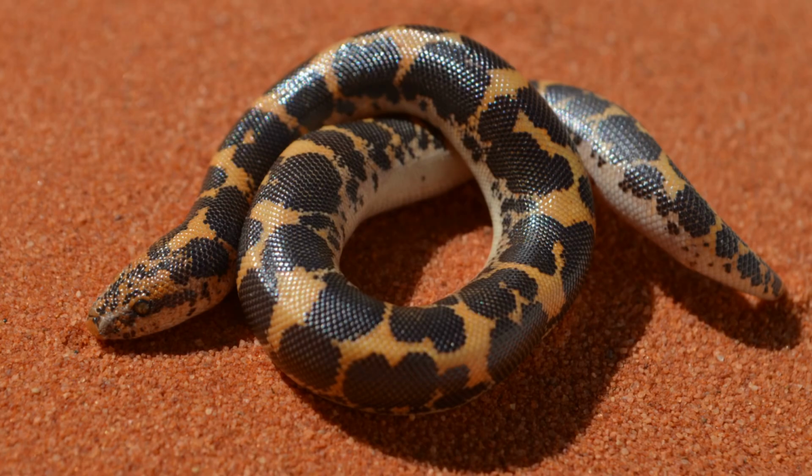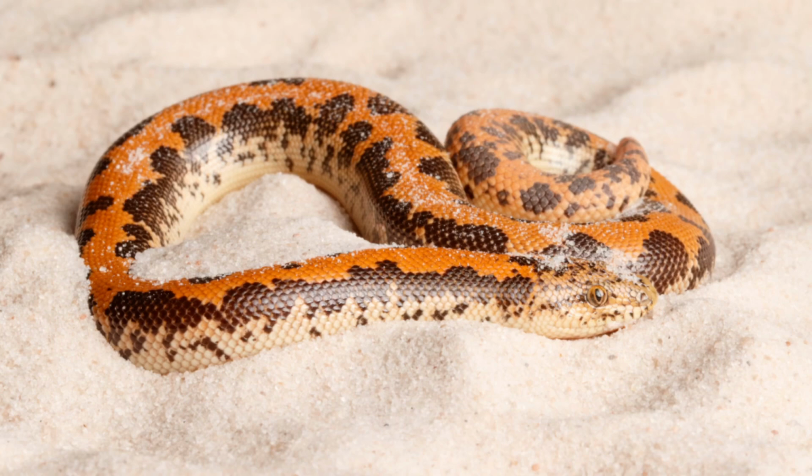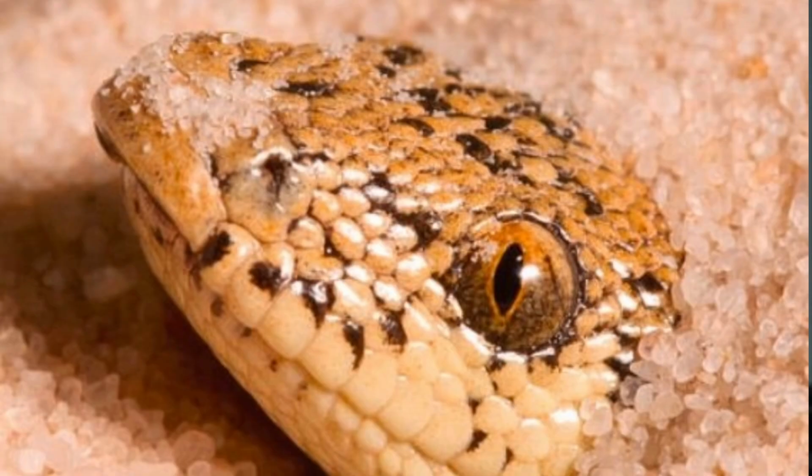Number 5 on the list is Kenyan sand boas. Now, Kenyan sand boas, they're a really small snake. They don't get very big. I think it's like 3 to 4 feet. And they like to burrow, so if you think that you lost your snake, it's probably not lost. It's probably just burrowing under the sand, as their name implies.